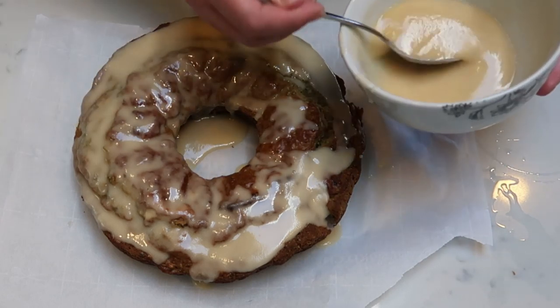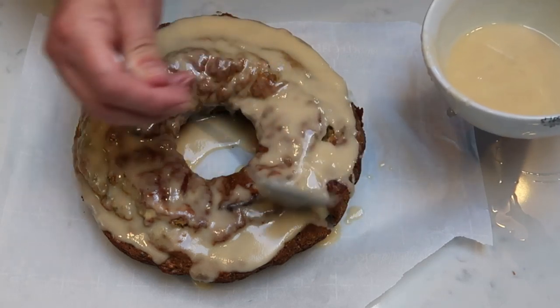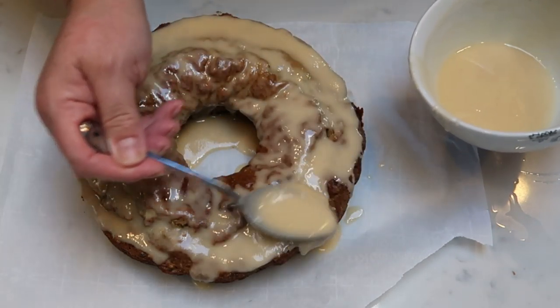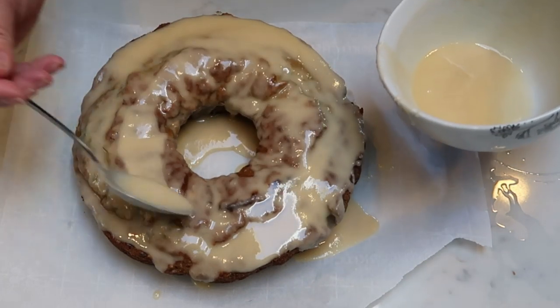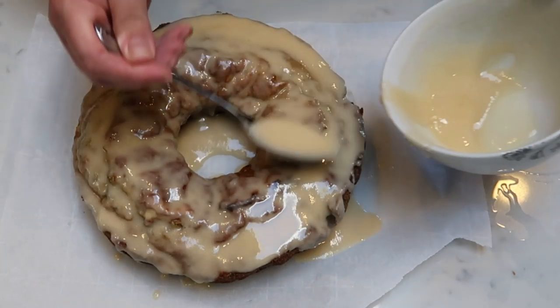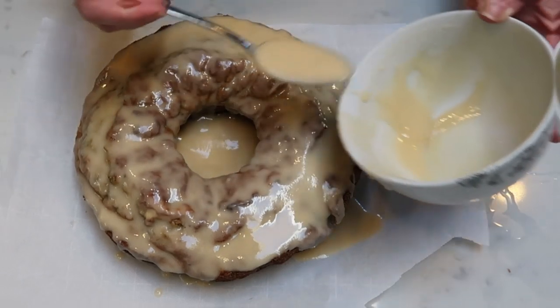I'm gonna give my bundt cake just a little bit longer to allow the glaze to dry a little bit. And then I'll go ahead and cut it into the servings and give you guys the smart points. Wait until you hear the smart points on this. You're not gonna believe it.